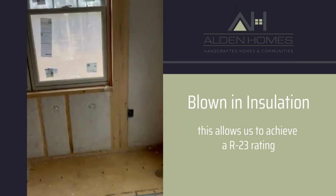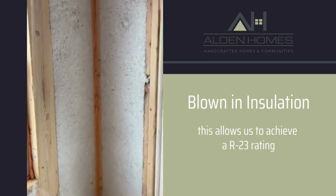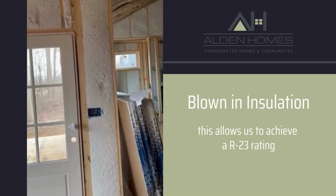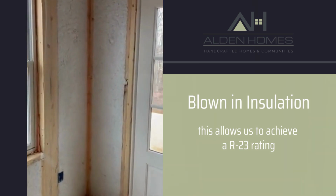The other thing is it's a lot easier to get it around outlet boxes, around wires, or anything else that's in the wall, whereas with a batt you're trying to kind of separate, or it gets tucked, or it's compacted. So it does a nicer job in the outside walls.